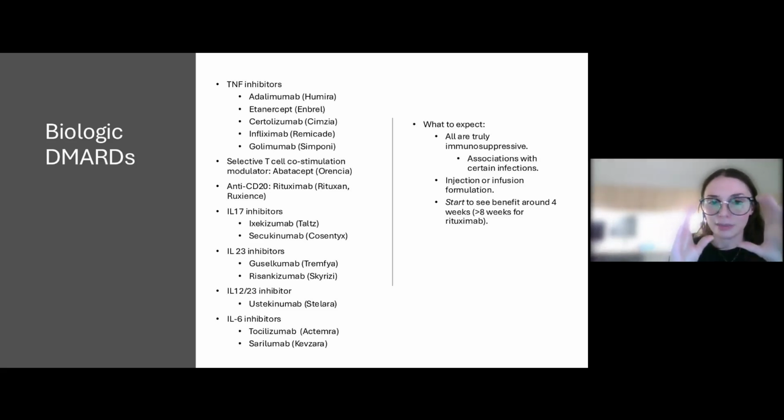These are the TNF inhibitors. They're on every commercial on everyone's TV. These are the medications like Humira, Enbrel, Cimzia, Remicade, Simponi. I've included the brand names because these are the things that you're mostly hearing when you see commercials for them, but the generic names are next to them. The other medications listed include Orencia, rituximab, as well as IL-17 inhibitors, Taltz, Cosentyx, IL-23 inhibitors, Tremfya, Skyrizi, IL-12/23 inhibitors, Stelara, ustekinumab, and then IL-6 inhibitors, Actemra and Kevzara.